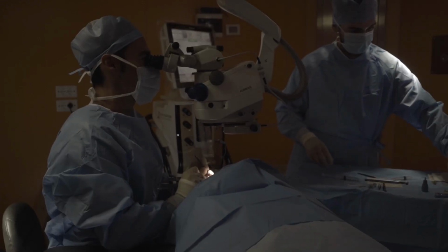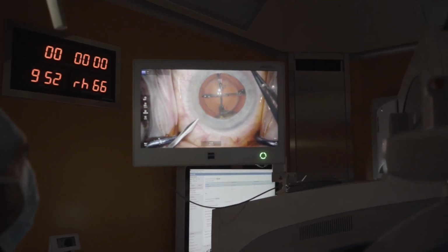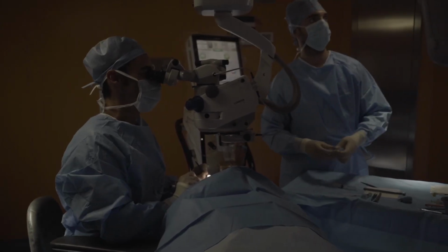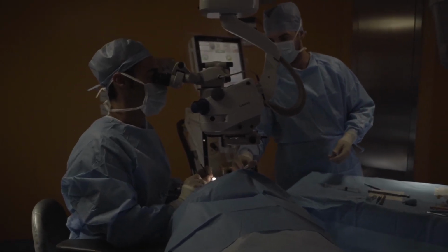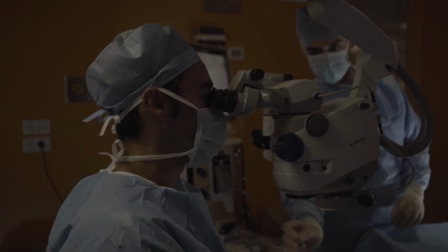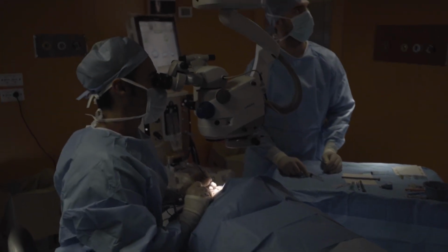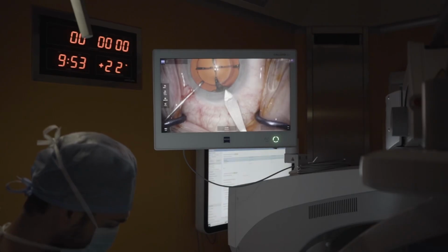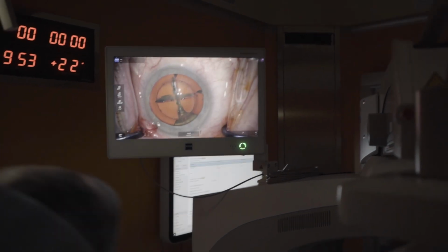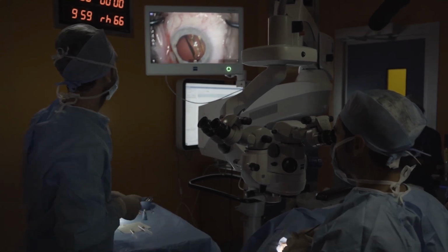So this is the cataract surgery we routinely do for our patients. From my point of view, everything is made easier by the use of the Lumera 700, which is this excellent microscope. The thing that changed the most our surgical results was the adoption of the Callisto, because with the Callisto we are extremely precise when we align the toric IOL.